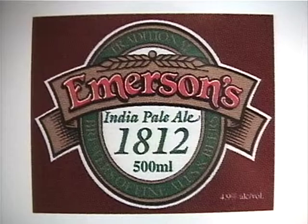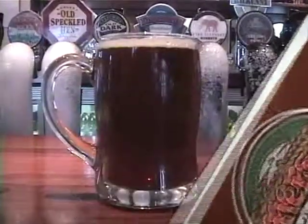Richard Emerson opened his brewery on the South Island to bring a taste of Britain to New Zealand.